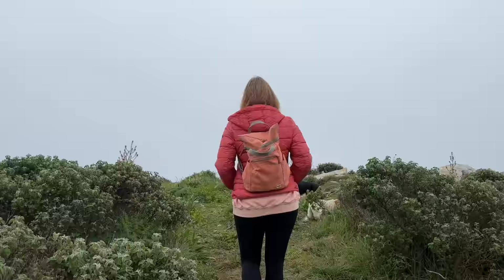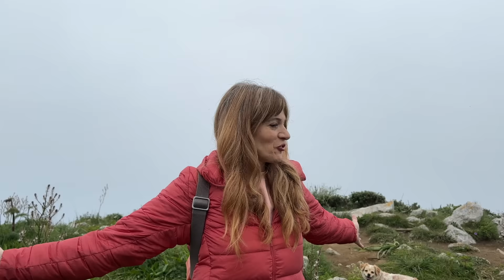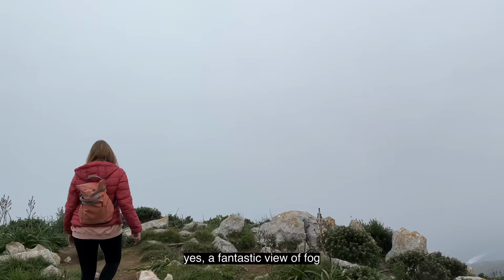And then you get up here and there's supposed to be a fantastic view, but unfortunately today there isn't. Sì, una fantastica vista sulla nebbia. But last time we came here we did get the drone out, so we do have some drone shots to show you what it looks like when there's no fog here.